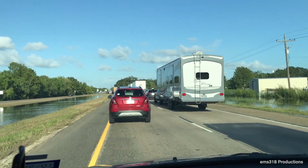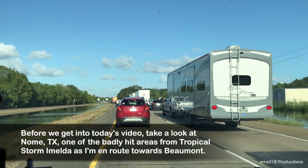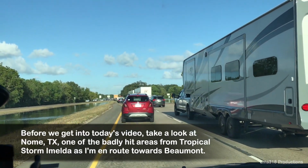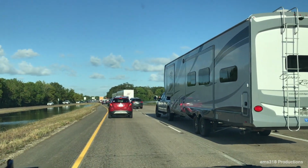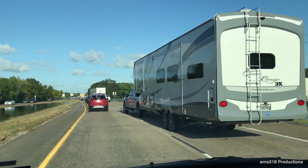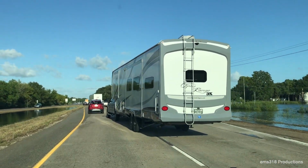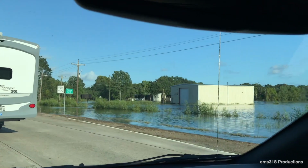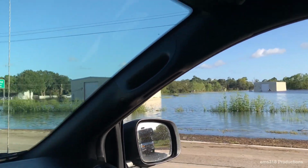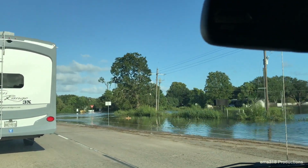We're sitting here in a traffic jam. This is due to water that is over the road. Check this out. Water is still, oh wow, look at this. The water is still very high over here. We're in Nome, Texas.